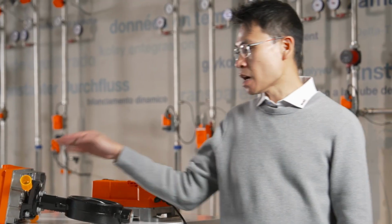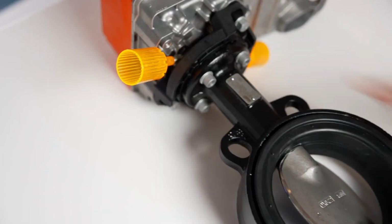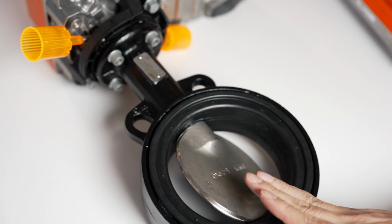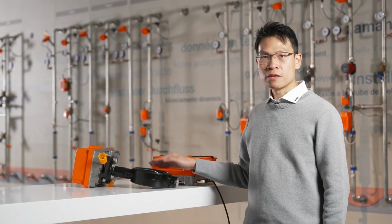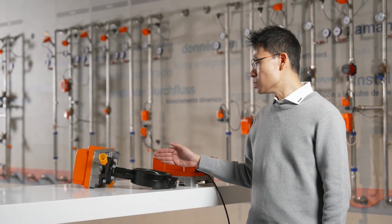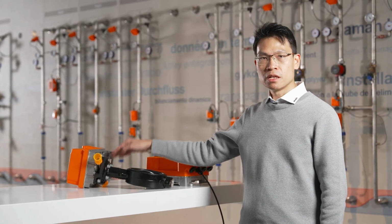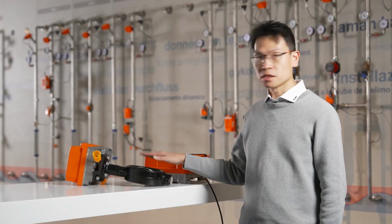Now I must tell you about this position indicator, which is aligned in the same direction as the disc. This not only facilitates commissioning, but it also makes it easier for us to know the position of the valve when looking at the position indicator from a distance. This is my favorite feature, because the first thing you need to know, whether it's for commissioning or maintenance, is the position of the valve.